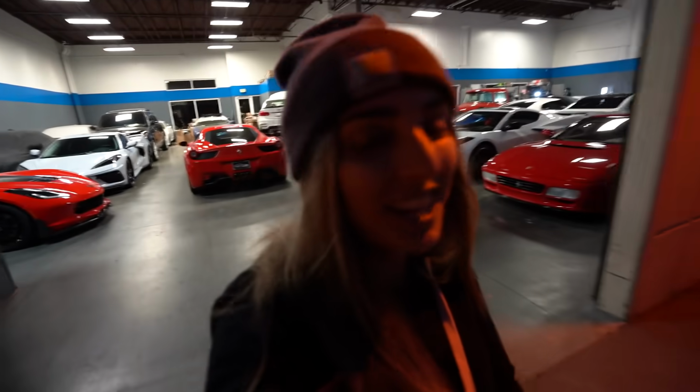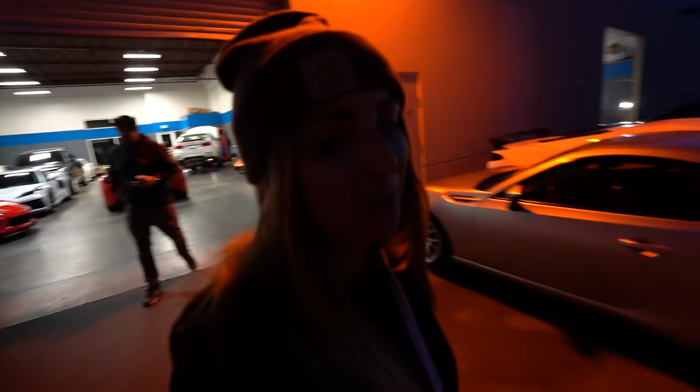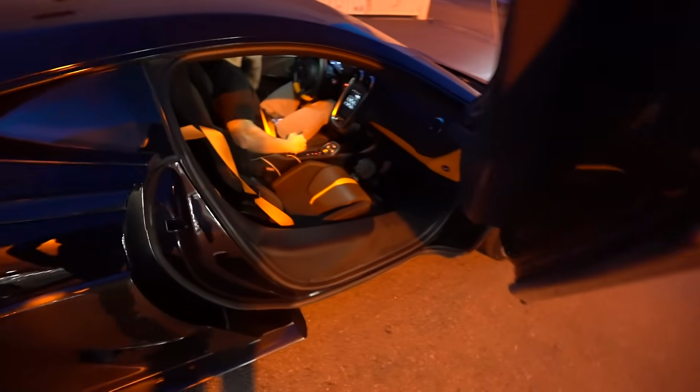Before we wrap up, I have to get a ride in Dustin's 570S that just had a fresh exhaust and a tune put on her. Oh, look at the doors! Damn! Woo! Some fancy doors. You ready for a real car, Amelia? Makes me wish I got one of these instead. Ferrari who? Alright. Step on it.